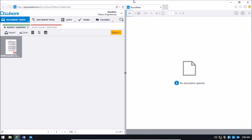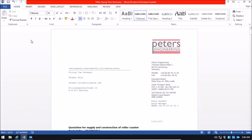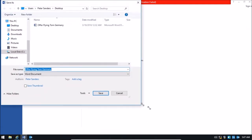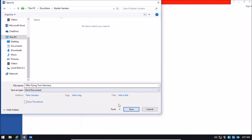So there's a number of different ways to get documents into DocUair. We have the ability to simply drag and drop onto the web client. We have the ability to actually save a working file directly into DocUair. So here I have a Word document I'm working on. I can use the File Save As option. I can browse on my PC to the DocUair Share. And then I have the ability to either store directly into my in tray for indexing later, or if I know some of the index entries already, I can start storing into the filing cabinet under a company name or a project, for example. For now, I'm just going to store this directly into my in tray.